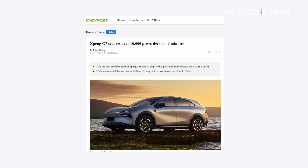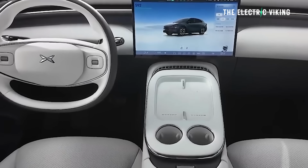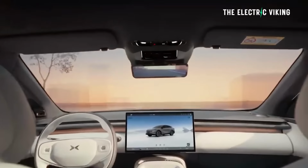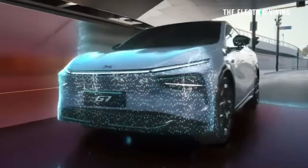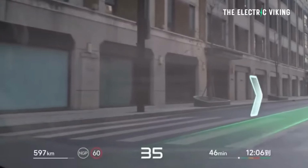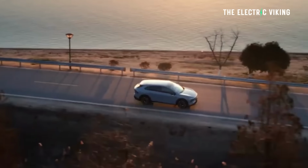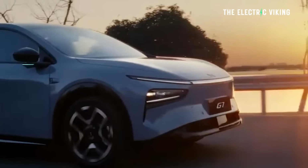10,000 orders in 46 minutes, but that does not do this car justice, not at all, because this is the most advanced car we've ever seen from China. It has literally 26 times more computing speed and power than what its rivals have. 26 times. It has 8 times more power than Tesla's full self-driving supercomputer.